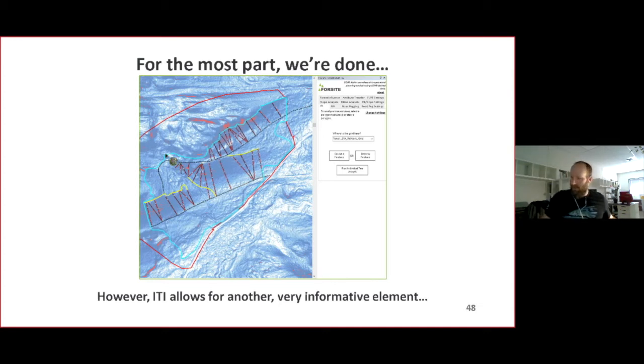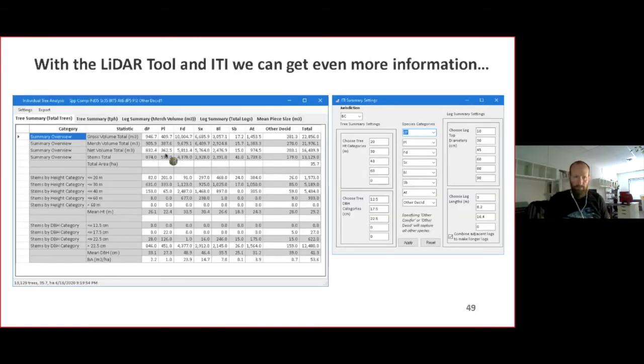Further to using the LiDAR tool with the ITI, we can also take that polygon, and within that polygon set a bunch of parameters, click on a button, and we get very cruise-type information available.